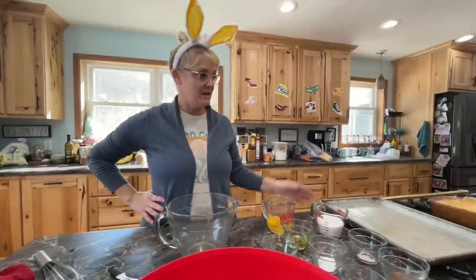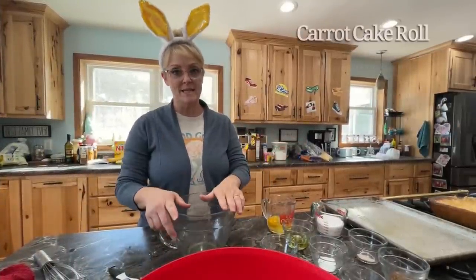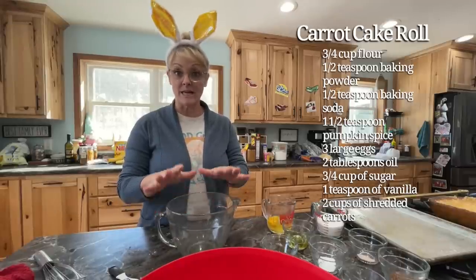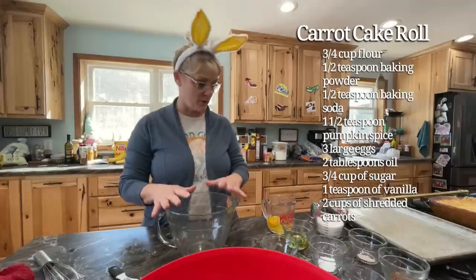While the upside down pineapple cupcakes are cooking, we're now going to get together the carrot cake roll. It's like a pumpkin roll, but it's a carrot cake roll. So we're gonna combine all the dry ingredients first.